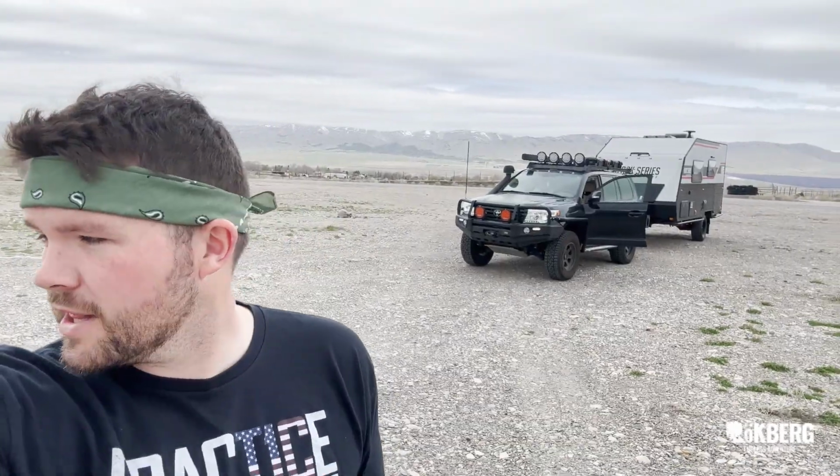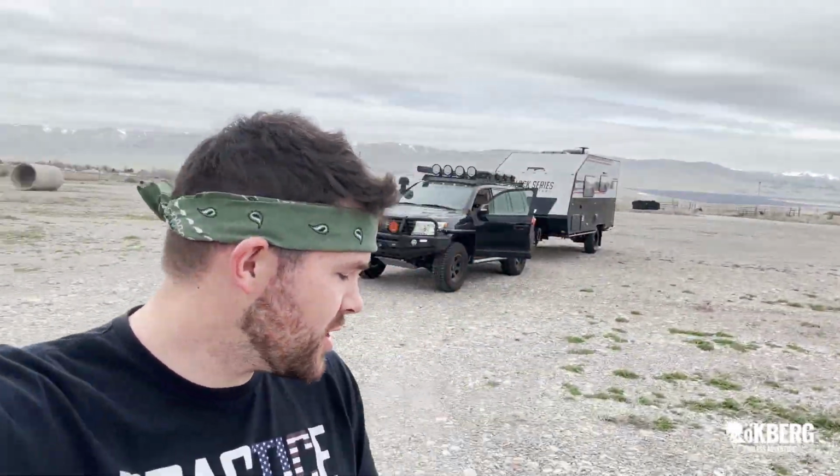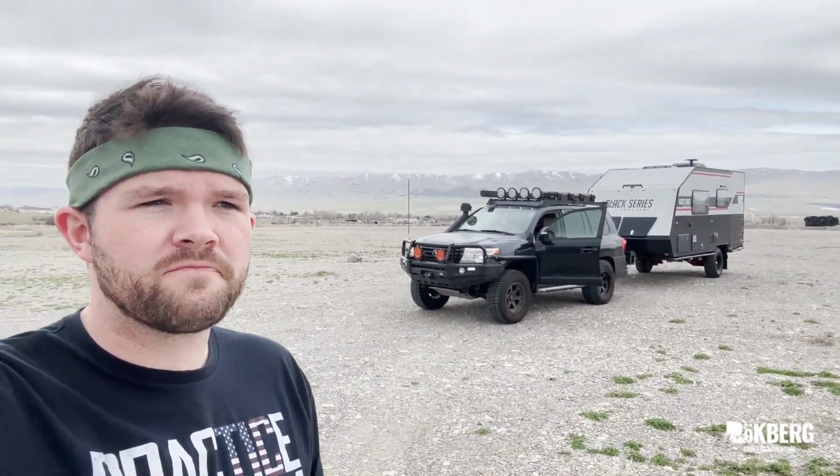Stopping to take a quick little tea break. So far, the cruiser has done extremely well towing the Black Series. It's just a little slow on the get up. And we've been cruising around 70 miles an hour and it does fine.